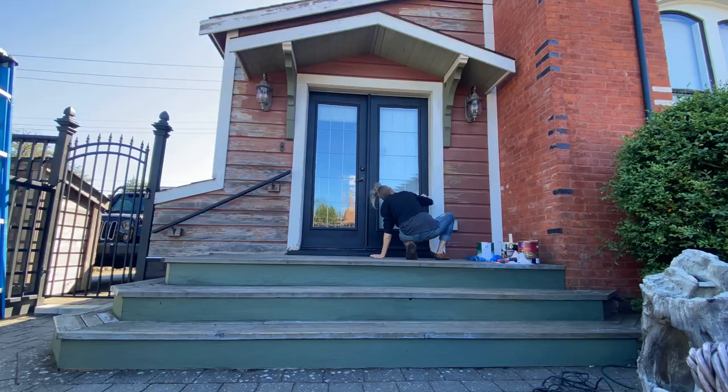All of that labor, all of that love, all of those layers, all of that scraping, all of the sanding was completely worth it.